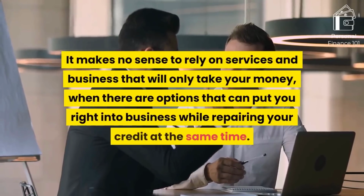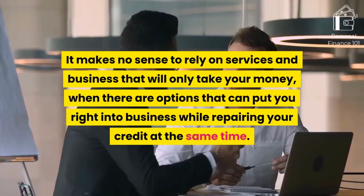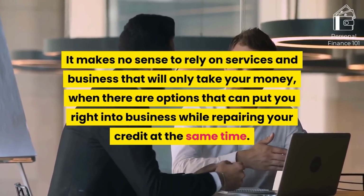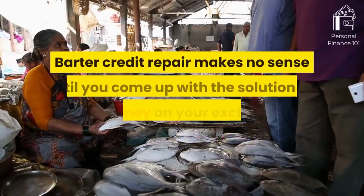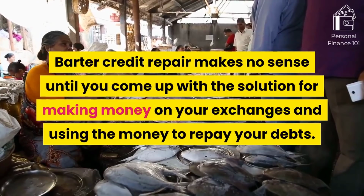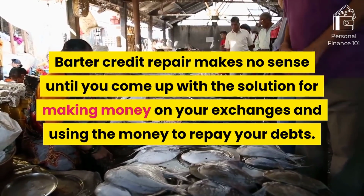It makes no sense to rely on services and businesses that will only take your money, when there are options that can put you right into business while repairing your credit at the same time. Barter credit repair makes no sense until you come up with the solution for making money on your exchanges and using the money to repay your debts.